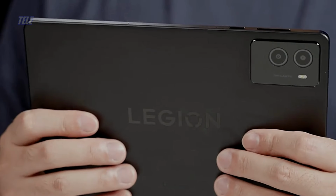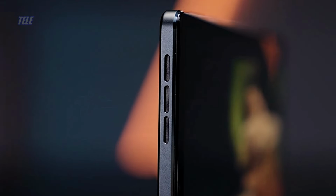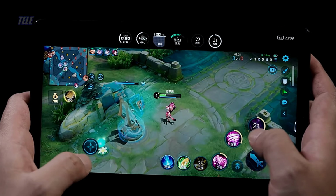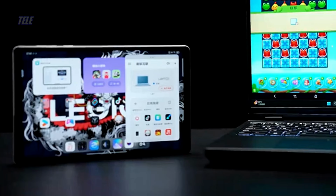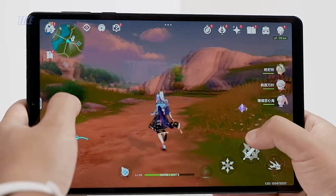The tablet also comes with 12 GB or 16 GB of LPDDR5X RAM, ensuring smooth operations and quick app switching. For storage, it offers options of 256 GB or 512 GB of UFS 4.0 storage, with a micro SD card slot for further expansion, giving users plenty of space for games, apps, and media. Running on Xiaomi 15 based on Android 14, the Lenovo Legion Y700 2024 offers a clean and intuitive user experience with enhanced performance and a variety of customization options.